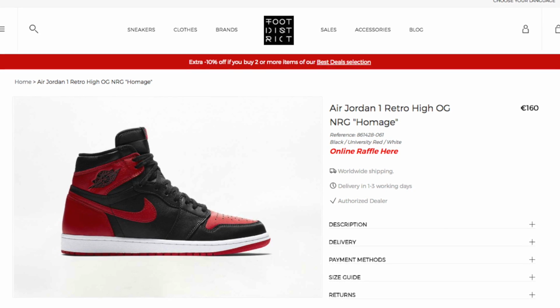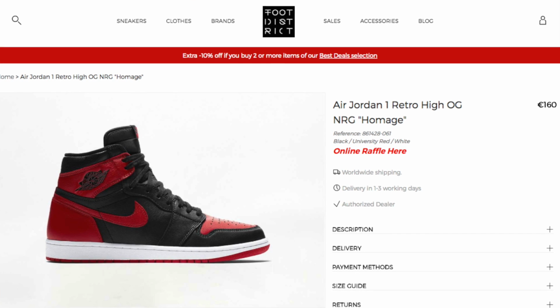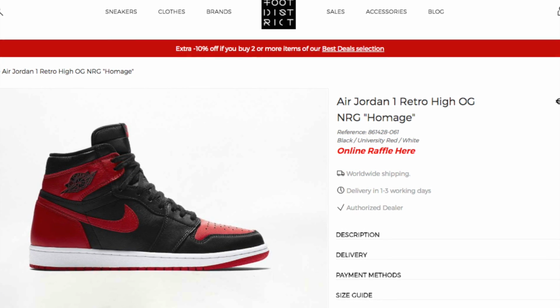Moving on to the next raffle, we have the Foot District raffle. And now for Foot District, you're actually going to have to make an account, and they're going to want all this type of info that we just mentioned for Slam Jam on the account. So like I mentioned, do all the same things that we just talked about.